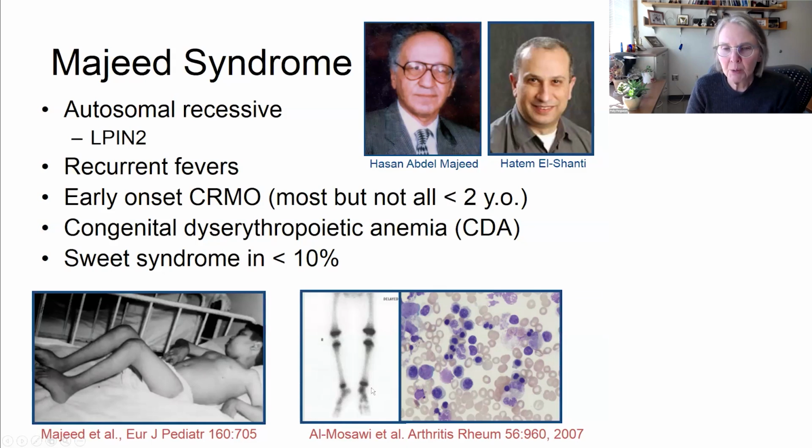This is a bone scan from a patient with CRMO showing increased uptake near the growth plates, like would be typical in non-syndromic CRMO. If you look at this child's bone marrow, there are these bi- and tri-nucleated pronormoblasts. These are abnormal red cells that then get removed from the circulation, and patients with Majeed syndrome have this congenital dyserythropoietic anemia that can be severe to the point they need transfusions to being very mild.